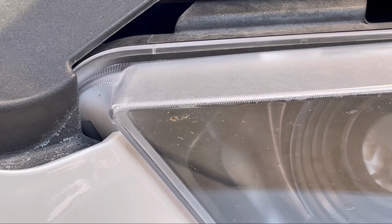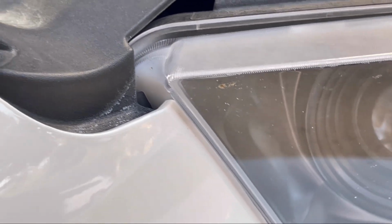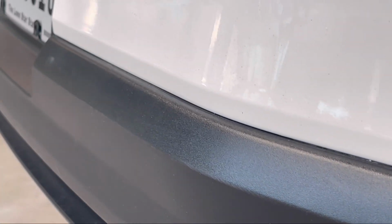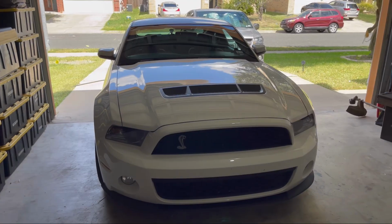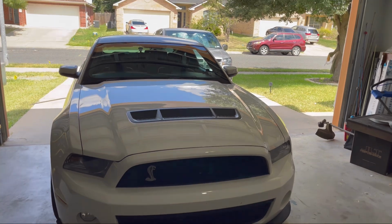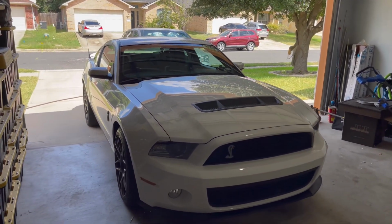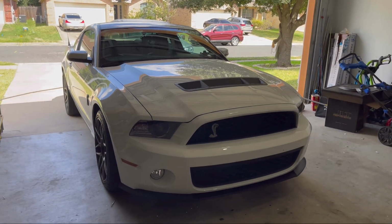You can't see it when the hood's shut. The rear bumper has some similar kind of things going on. There's a little bit of overspray on the taillight assembly, and then there's some black touch-up paint on the black rear bumper. And hopefully next time I will pay closer attention to certain details and be a little bit less impulsive. But regardless, I am enjoying this car and I do love it.